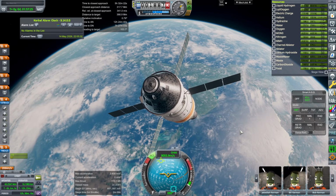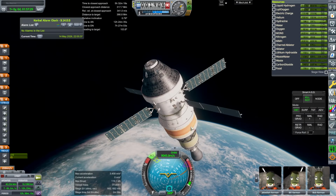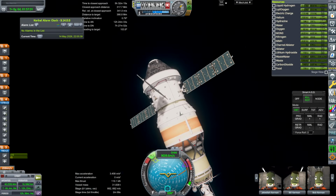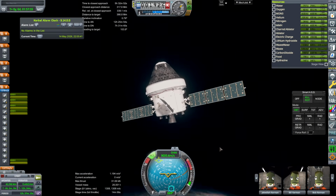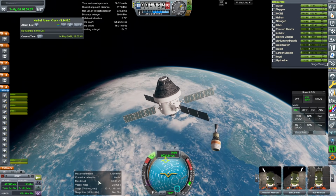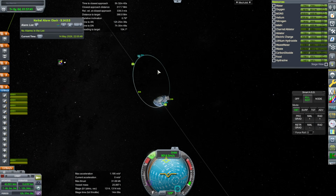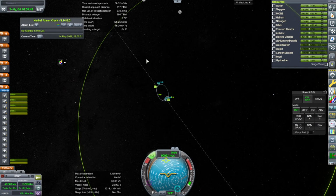Doing maneuvers during phys warp is probably a bad idea. But okay, that's a good disposal situation for the ICPS. And let me just knock it off there before it annoys us further. And a decent apoapsis, though I don't think quite as high as they did. They got it to higher than this. I'm once again mixing up the miles and kilometers. And I'm pretty sure they got it to 40-something thousand miles, not 40-something thousand kilometers.